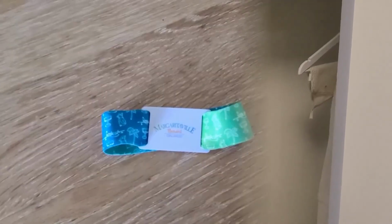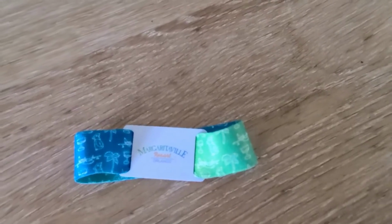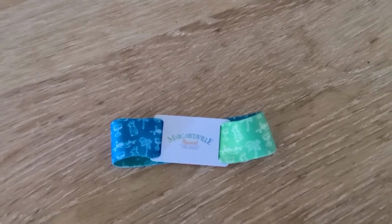So they give us these nice little wristbands that are waterproof, and this wristband is the key to the room. And then also another thing is that you can charge everything to the room, so you don't have to worry about taking your debit card to the pool or anything like that.